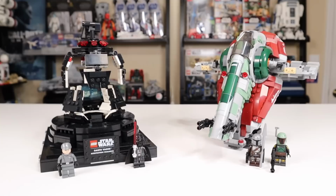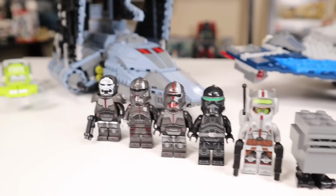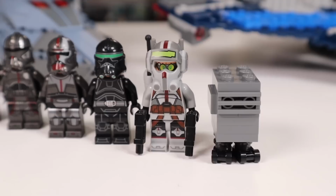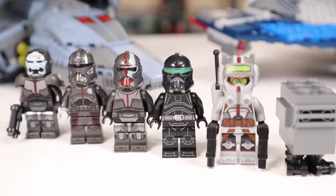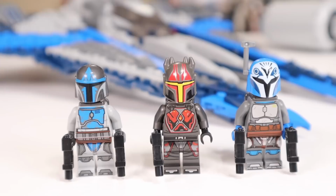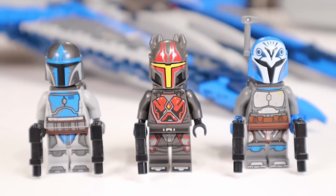The set with the best minifigures to me is the Bad Batch Shuttle, as we get the full Bad Batch squad there, minus Omega, and we also have an additional Gonk Droid, of course, Tech with his brand new helmet mold. We have the Imperial Crosshair, Hunter, Echo, and Wrecker. I think this is a great figure selection, and certainly, in my opinion, the best of the summer lineup. Also very, very good is the Mandalorian Starfighter, as we have the Mandalorian Loyalist, we have Bo-Katan, and the oh-so-beautiful Gar Saxon. So hot right there.